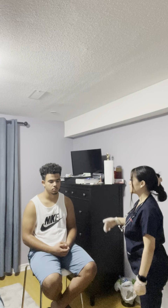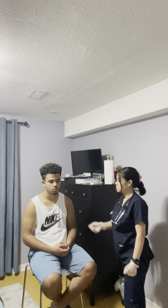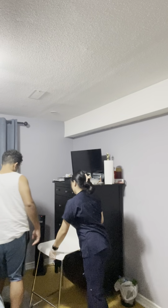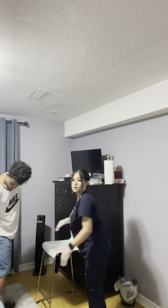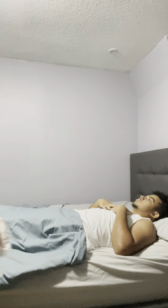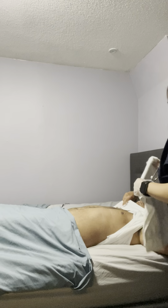Okay, now I'm going to be assessing the patient's abdomen. So you can just head over there and look at this. And I'm just gonna move the camera. Okay. Okay, we'll place the camera there, and I'm gonna drape the patient appropriately. Can you please lift up your shirt? Thank you.